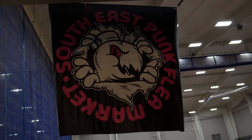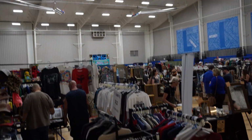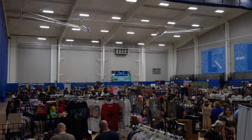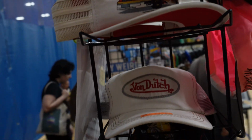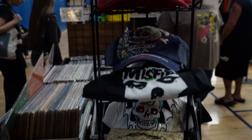Southeast Punk Flea Market is an event company that travels all around the Southeast to bring you out of the ordinary things, or to allow vendors who are underground or make alternative types of art a place that they could sell their goods. It is a crazy good event. This was our first time going to one, and man, did we have a blast.